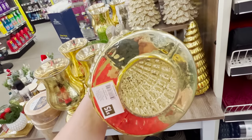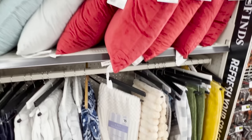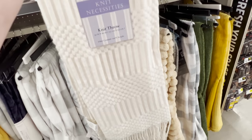They also have the larger tree. I wanted to show you guys the size difference. So the larger one was $15. Now, right behind me, I couldn't pass up sharing these with you. Throws and pillows for Christmas.